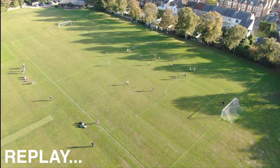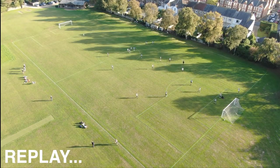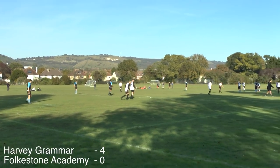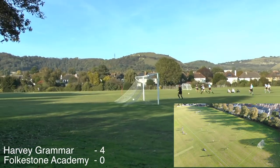It's nicely done with Liam. And it's a goal. It's well done by Liam. It's with George now, George is running for it. George is going to get it.